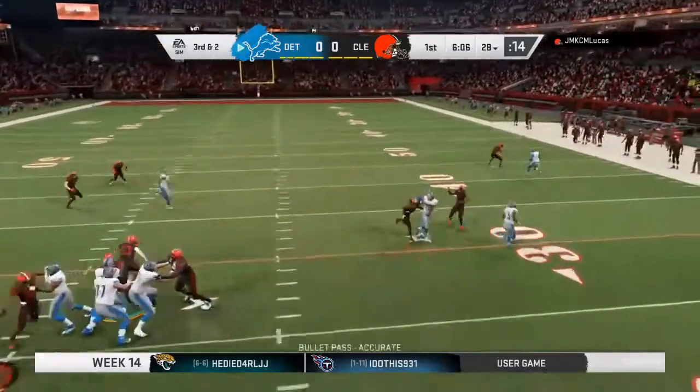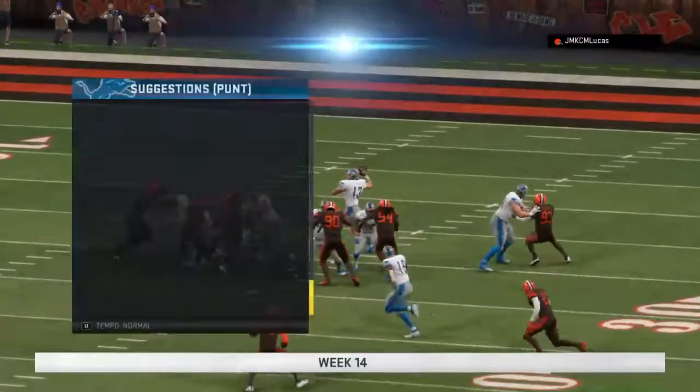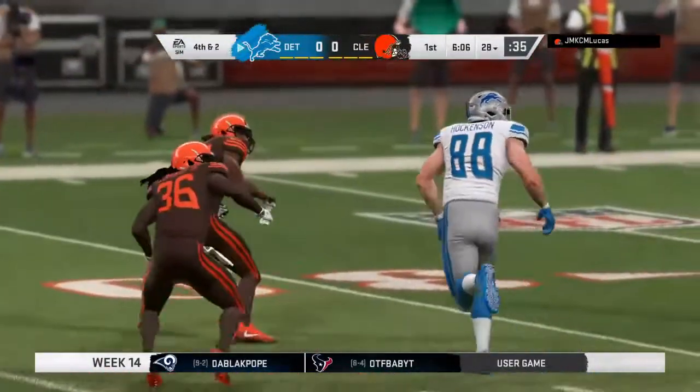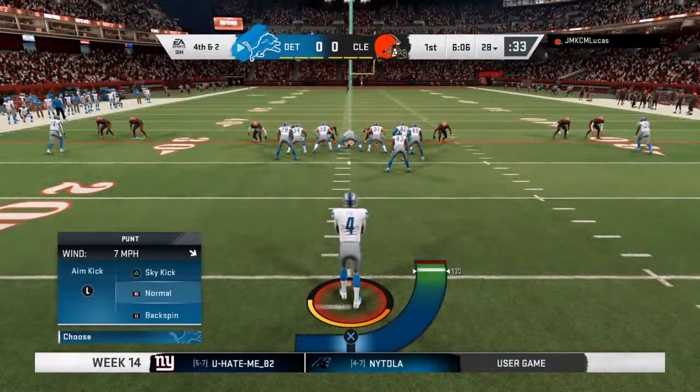On 3rd and 2, Lehman. And that one going to be knocked away and incomplete. It was DJ Swearinger right there on the coverage. Not only was the call spot on, how about the execution of that defense right there? The zone was absolutely locked up tight.